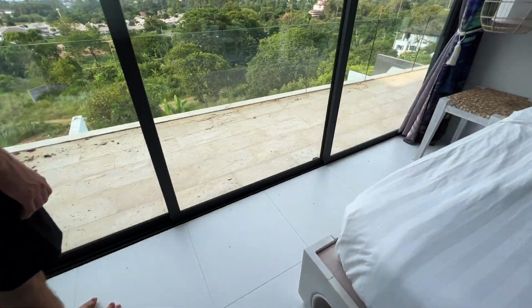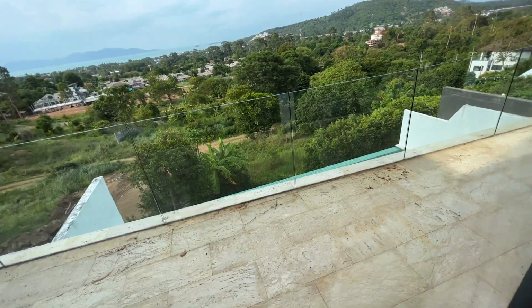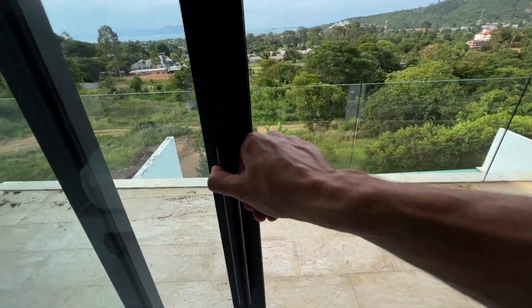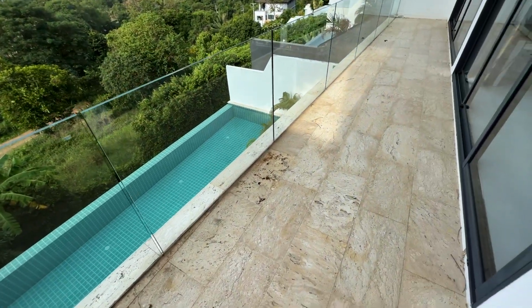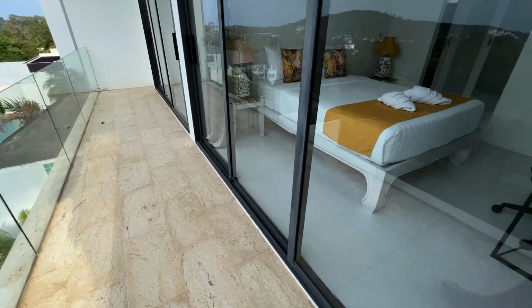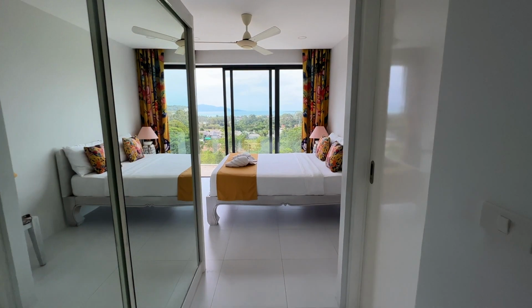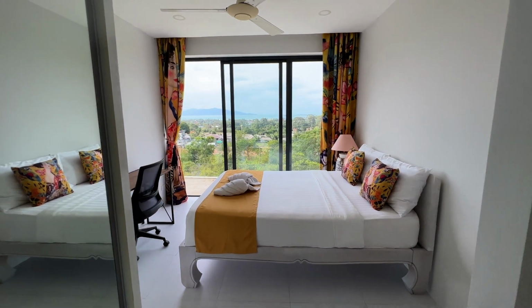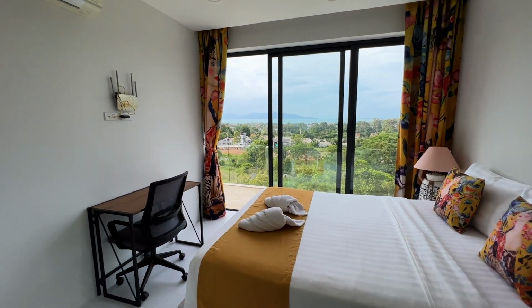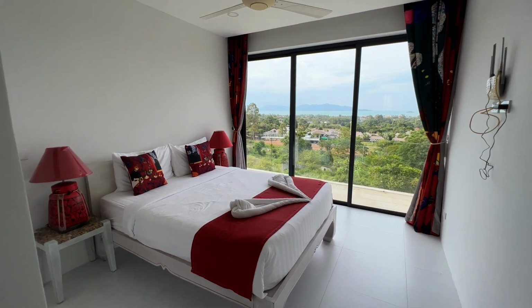What's with the balcony? It needs a bit of a clean. Oh, but I like how it goes all the way across to the other rooms. It's a shared balcony. It's more like a terrace. This is the second bedroom here. The air cons are all from Samsung digital inverters. And this is the third bedroom here. It looks like the second bedroom and the third bedroom share one shower.